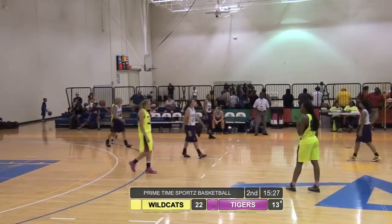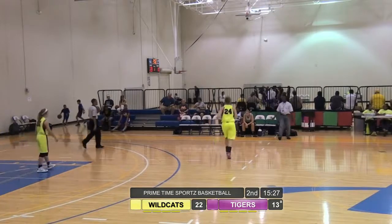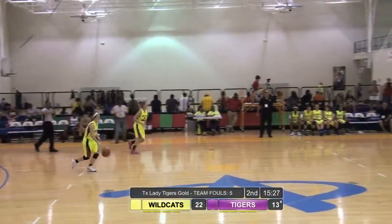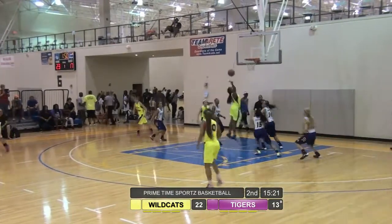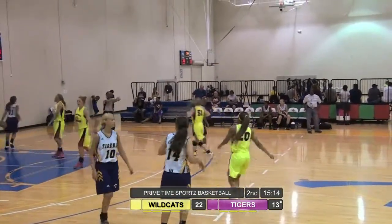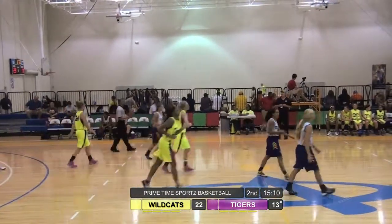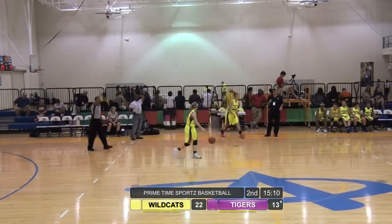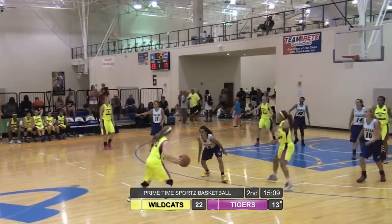Rebound battle, the Wildcats have it, and then we're going to have a foul on the floor. A lot of fouls here, Michael, throughout this second day of the tournament. We've seen a lot more fouls in the second day than we saw in the first. Yeah, that's what led to what we're dealing with right now, which is a huge delay in game start times. And this game, there's not really a better way to describe it other than it's just been sloppy. Both teams haven't been able to get going at all.